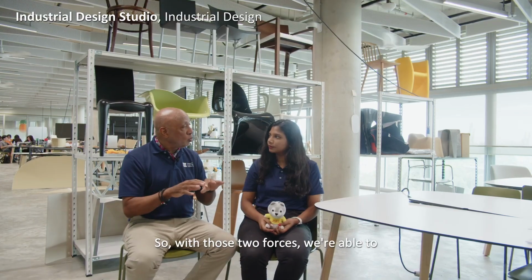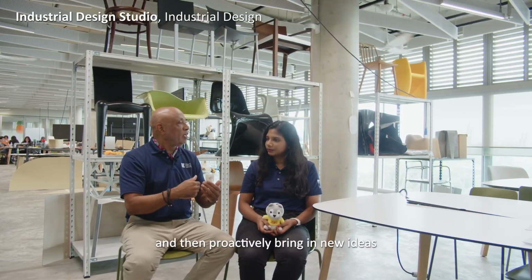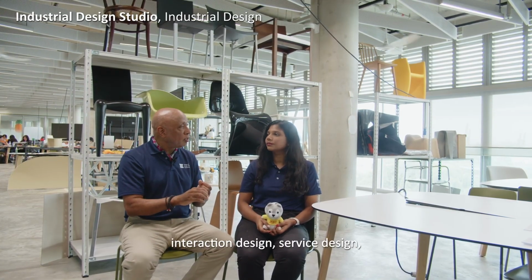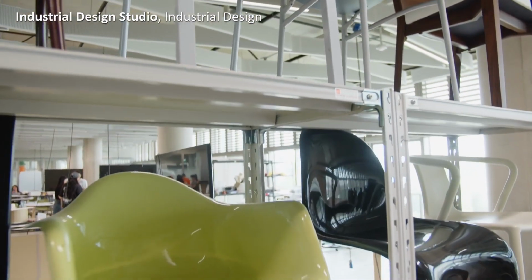So with those two forces, we're able to look at things that are changing in our field, connect to corporations through our alumni, and then proactively bring new ideas into the curriculum, such as user experience design, interaction design, service design, and even design futures and entrepreneurship.